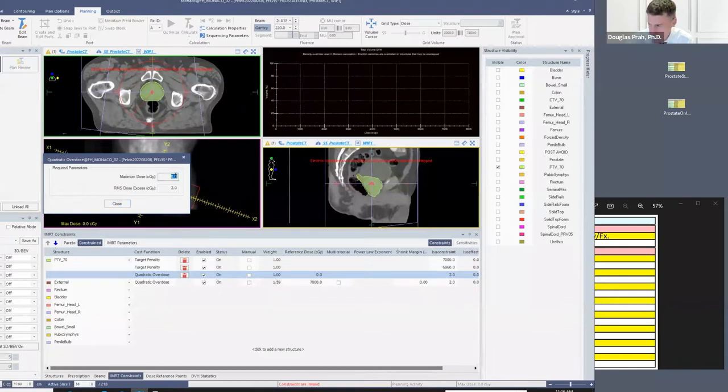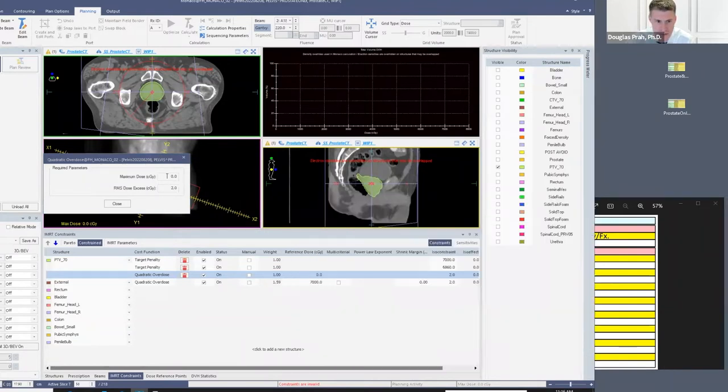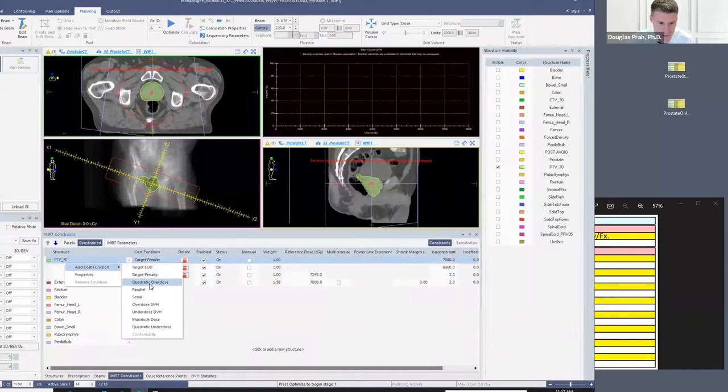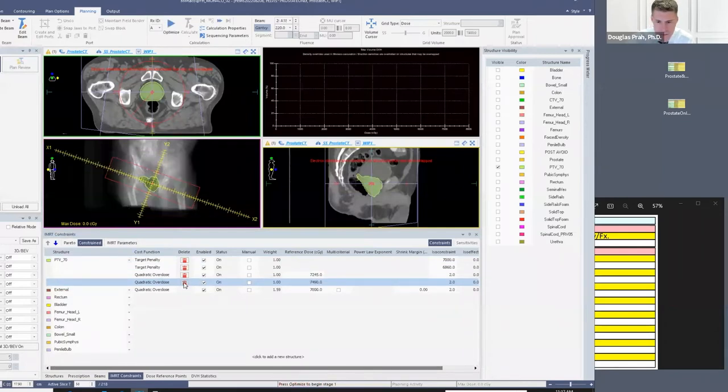In this case, the protocol I have hopes that I keep it under 7490. So I'm going to take half of the distance to the max point dose, the 490, and divide it into two. We're going to go with 245, so 7245 here. I use this constraint in stage one, and I usually turn it off for stage two. Then we take the 7490, and that will be what we mainly use in stage two. So now our target is set.